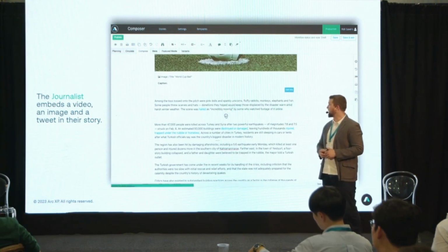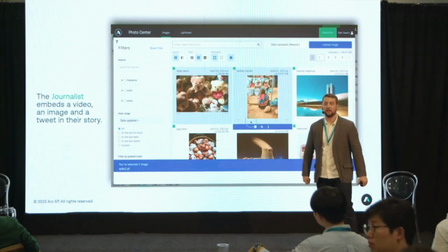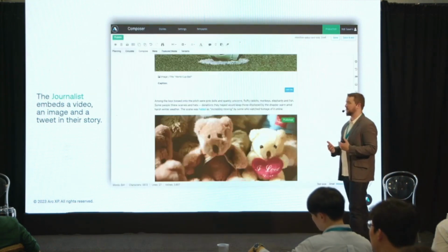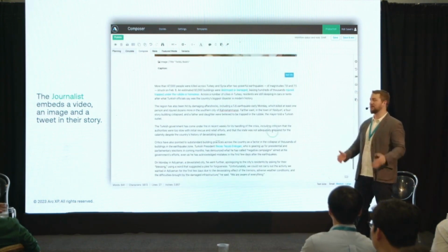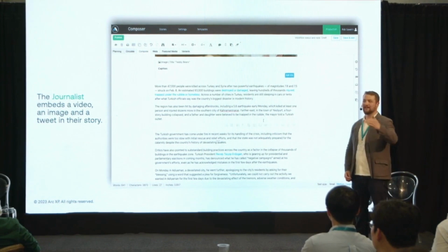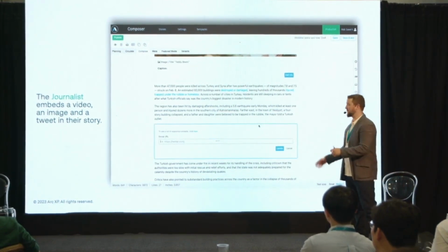You just hover over the image icon. Now we're already looking at Photo Center. I can't tell you how many times I've spoken to clients that are moving on to the ArcXP platform that say, oh my gosh, we used to have to do like 10 different steps and copying codes and all kinds of things. Here it's just 1 or 2 clicks.